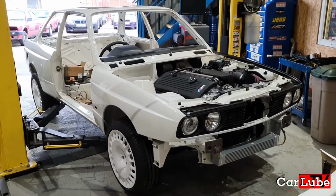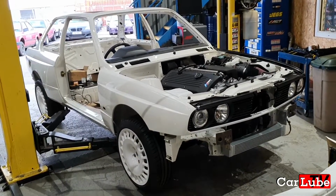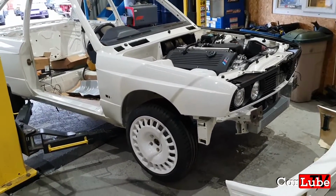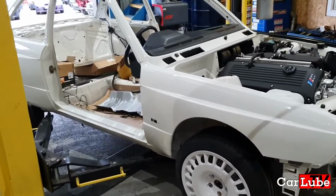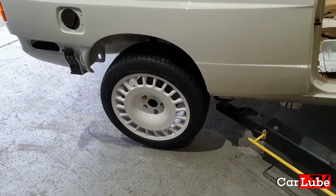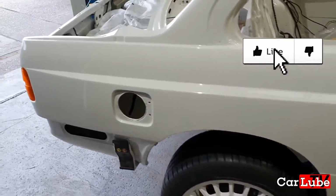So this video update is basically just to show what we've been doing over the last few weeks. You can get a good idea of what the car's going to look like with its front and rear wide arches on. These are the wheels that the customer has chosen to fit to the car. These replace the 5-spoke wheels that were fitted to the car previously, but these are a Compomotive set, quite a nice wheel.